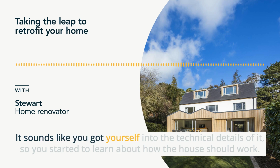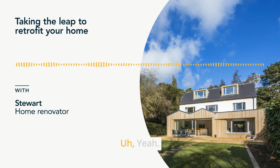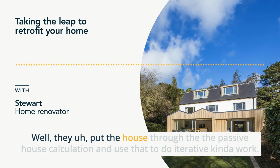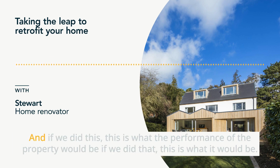It sounds like you got yourself into the technical details of it. So you started to learn about how the house should work. Well, they put the house through the passive house calculation and used that to do iterative work. And if we did this, this is what the performance of the property would be.